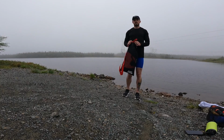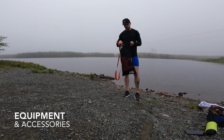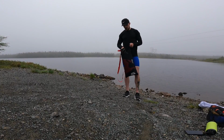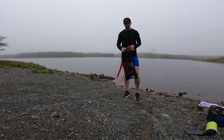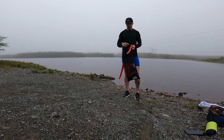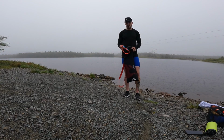So it's pretty important to have some specialized equipment for open water swimming. Some of it's going to look the same as if you're in a pool, but personally I like comfort, and having these accessories and pieces of equipment is going to be helpful. So of course it's pretty simple what this is. This is a TYR swim cap. This one is the one I use in the pool, and some goggles.